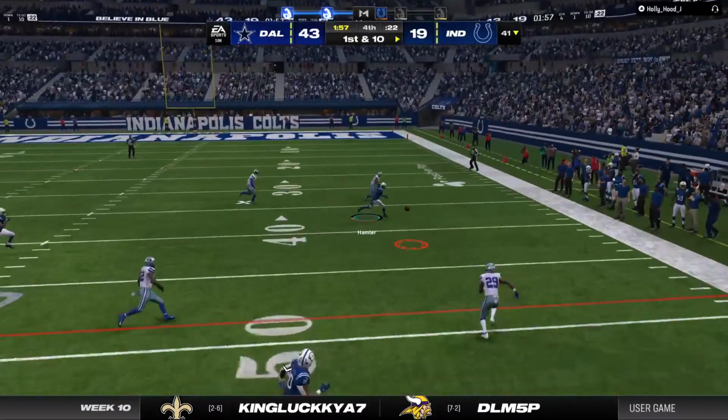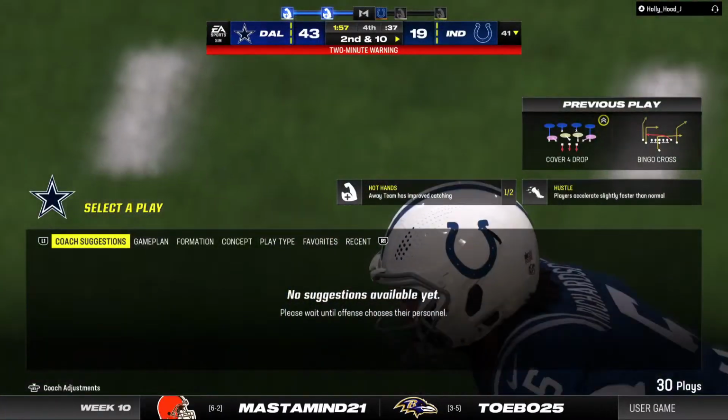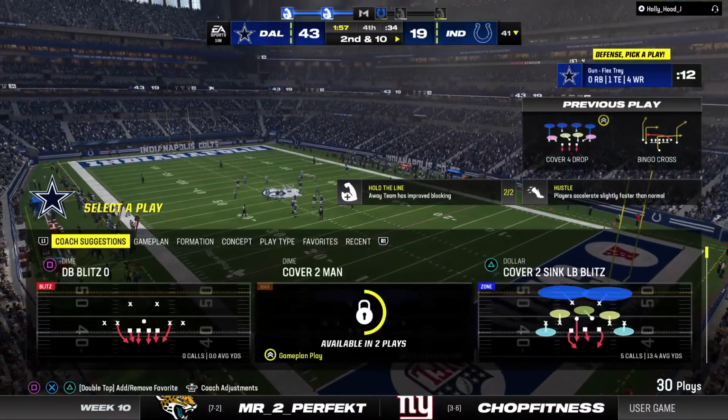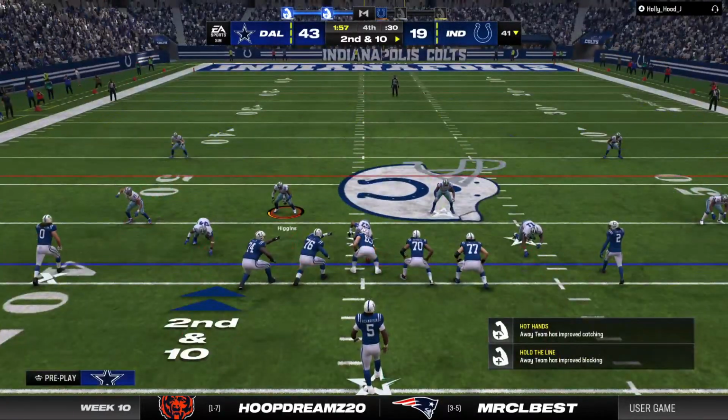Throwing on 1st down, but this one winds up to be incomplete. So the Colts in possession of the football as we get you reset. They're looking at 2nd down now as they search for a consolation score. 2nd and 10.